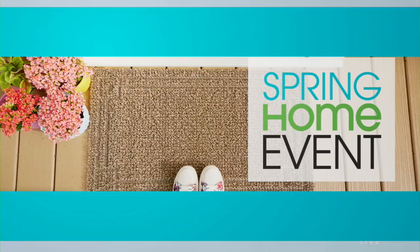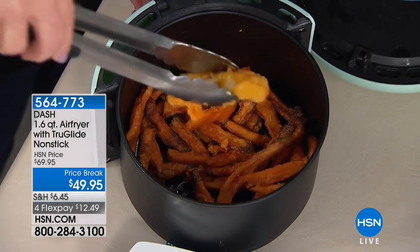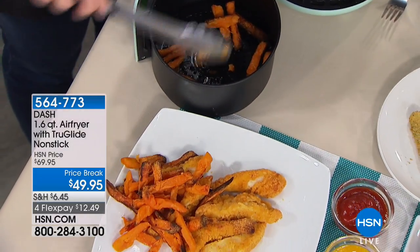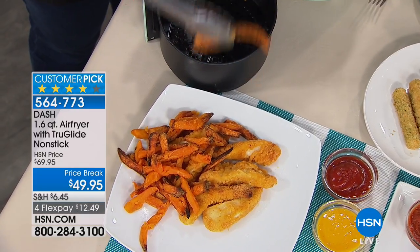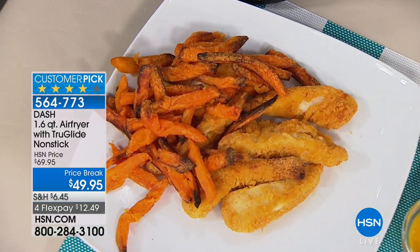We are moving on to something that changed my life in the kitchen, and that is air frying. You're going to get the crunch, the flavors, the comfort of our fried foods, but without all the guilt, without all the oils and fats and butters, without the mess. This is an air fryer, everybody. That's a customer pick. It's from Dash.